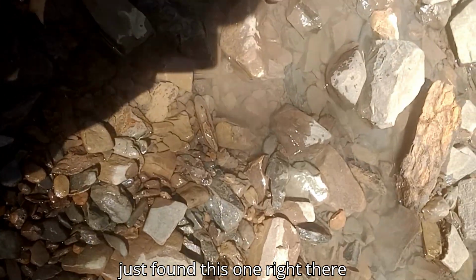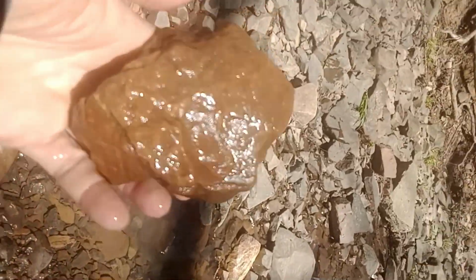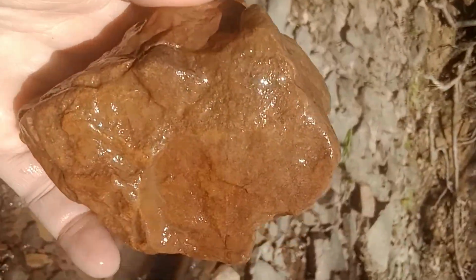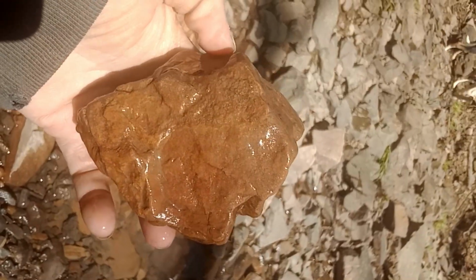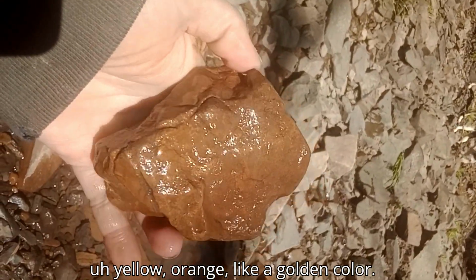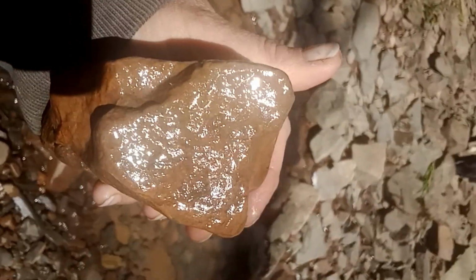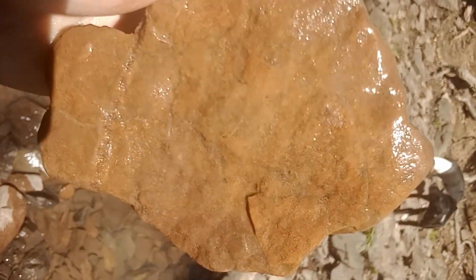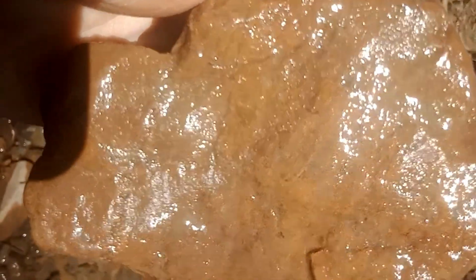Just found this one right there, just sticking up out of the water. And look at how gorgeous. It is bright yellow, orange, like a golden color. You could see how, ooh, that sun, here we go. See how it just runs all through there?